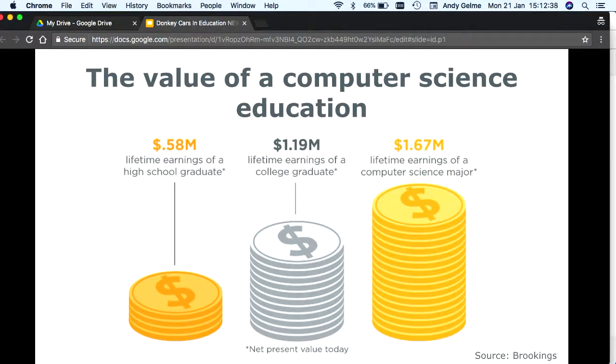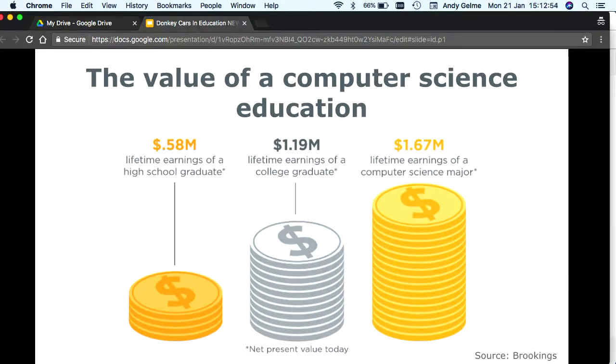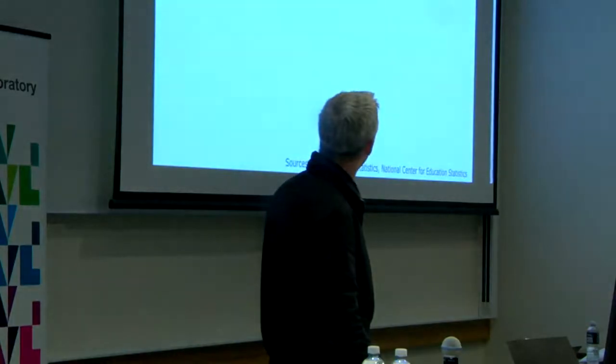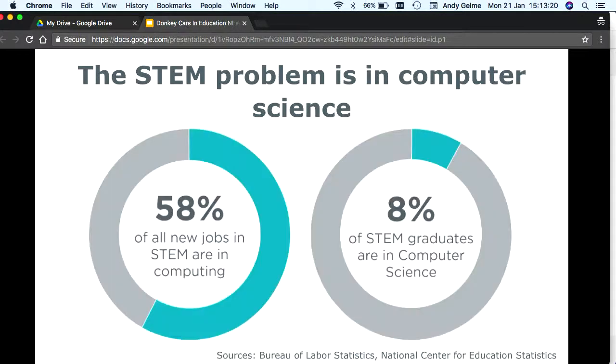It's one of the reasons why we should learn about these sort of activities: it's relevant for everyone, but for some people who might be interested in following a computing career, there are actually potential financial benefits and benefits to society. When we talk about the STEM problem, we need people learning more about STEM. A lot of it is actually in computer science. A large proportion of these STEM jobs are in computing, whereas only 8% of STEM graduates are currently studying computer science.